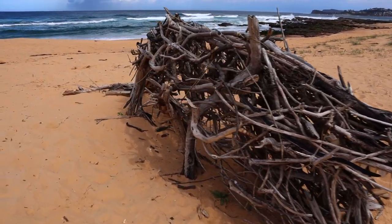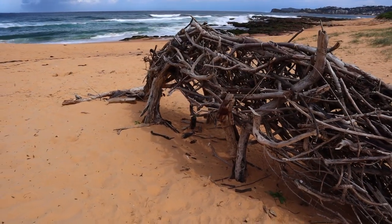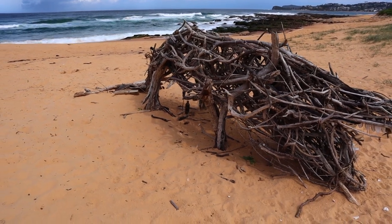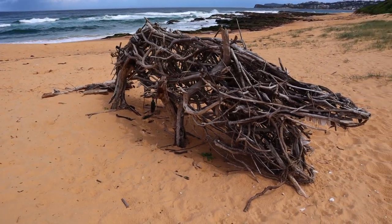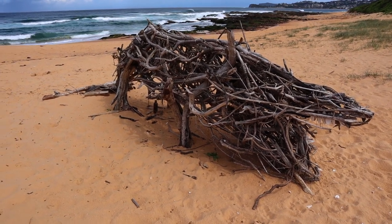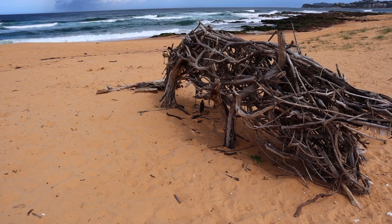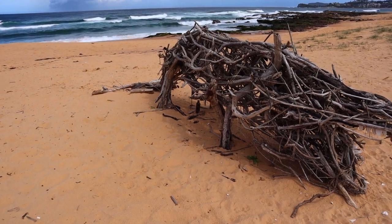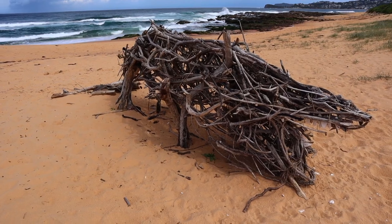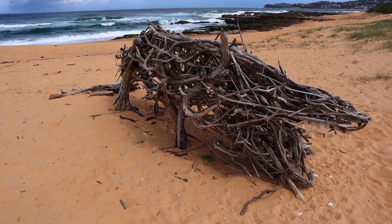As an added bonus, we actually stumbled across the creator himself in the middle of making his next creation, and he was gracious enough to give us a couple minutes and talk to us, and I actually got to interview him. So right now I'm going to cut away and you can hear from the man himself. Here's Pete Rush.